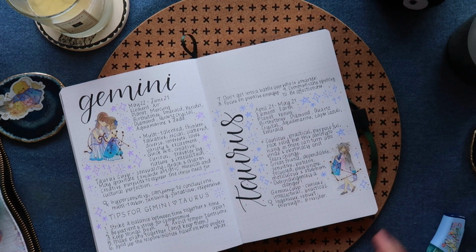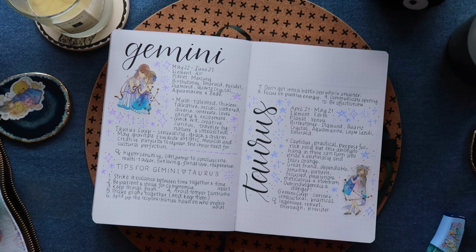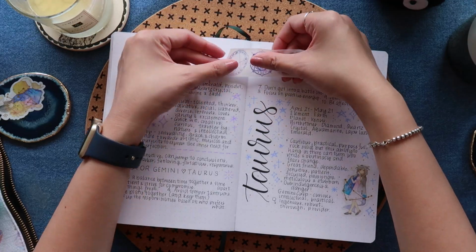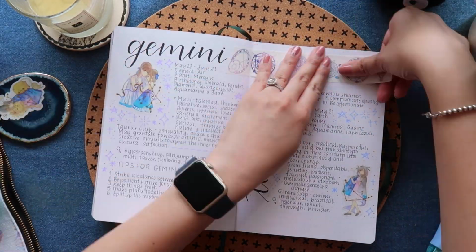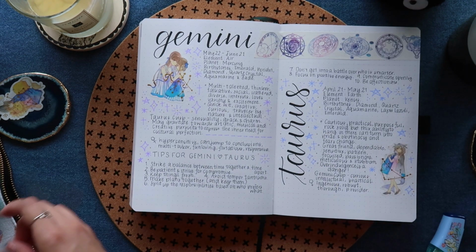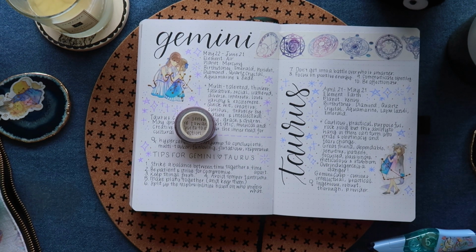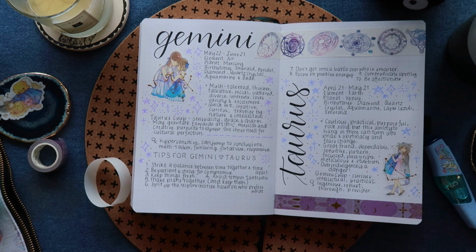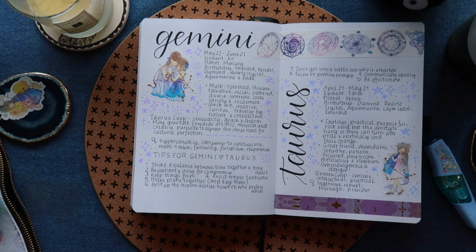So you can see that I left the top and bottom bare for, you guessed it, washi tapes. So using this Cardcaptor Celestial one at the top, and then this purple tape at the bottom. I just thought it really completed the page.